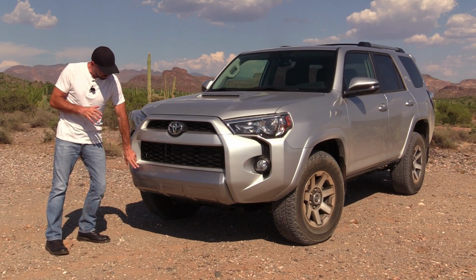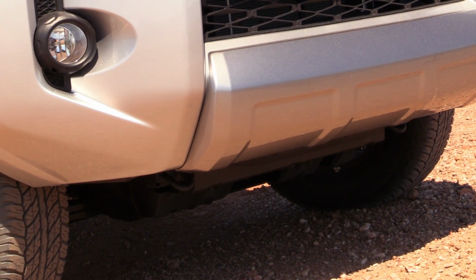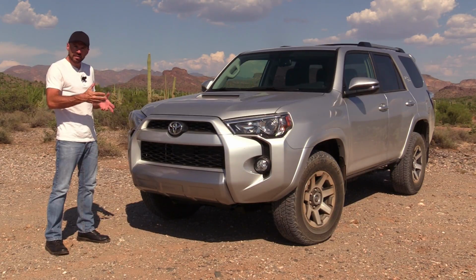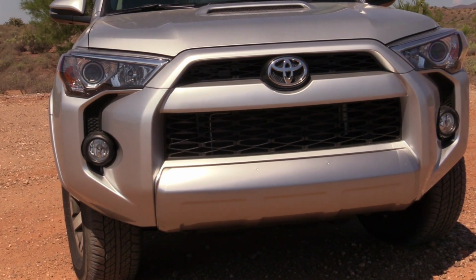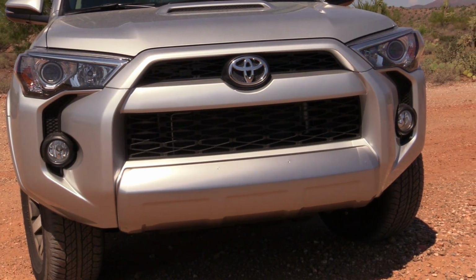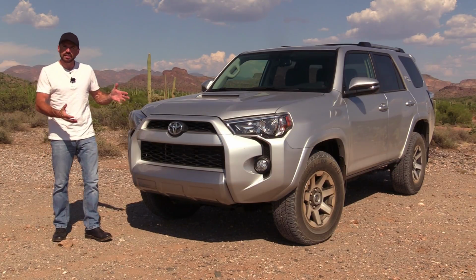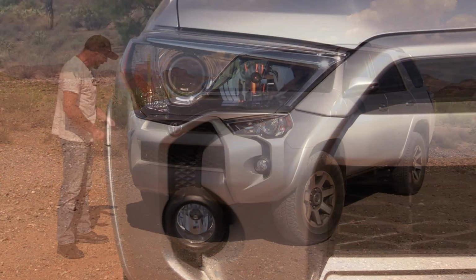Now down here, this lower part is actually silver. We've got a whole silver vehicle here, but if this had been any other color, you'd see that stand out because it is its own piece and it is silver. This does have skid plates down below, but that's not what you're looking at here on the front fascia. That is just a decorative item. A very nice macho looking grille, looks like the jowls of a big bulldog or something. It's just rah.